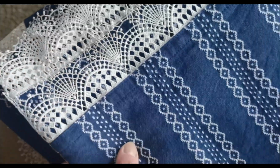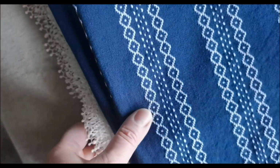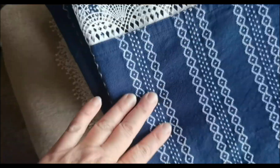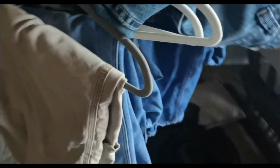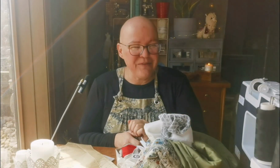This tablecloth was just not wide enough, so we got this beautiful lace and I put it on the edge. And now it will give you that extra 4 centimeters to make it wide enough. Another job that has been hanging around was all these pants. They all are through on the one knee. I don't know what this guy is doing, but there were 5 pairs and a shirt, and I have just darned them all.